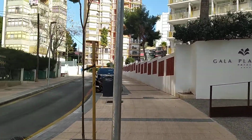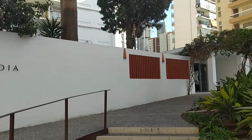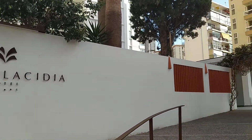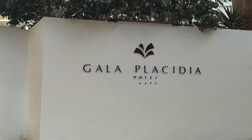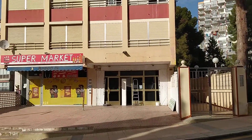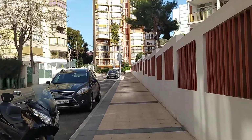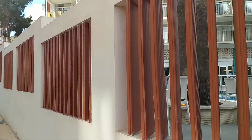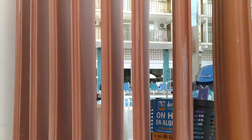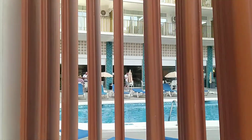Sounds like I've got some family entertainment going on. Reception up there. Not really going to venture too far. Looks like there might be a new bar opening across the road as well. Kids pool area there by looks of it. They do take mobility scooters as well, apparently. So very good.